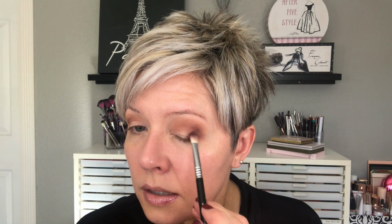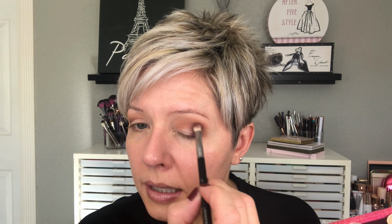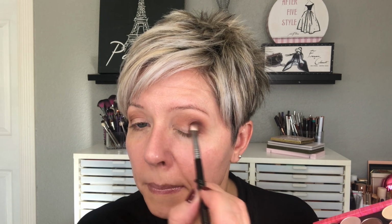Just going to deepen this outer corner here, and with the tip of that brush, this is why I like this brush, it's a little fluffy, so I can kind of gently blend the top edge a little bit.